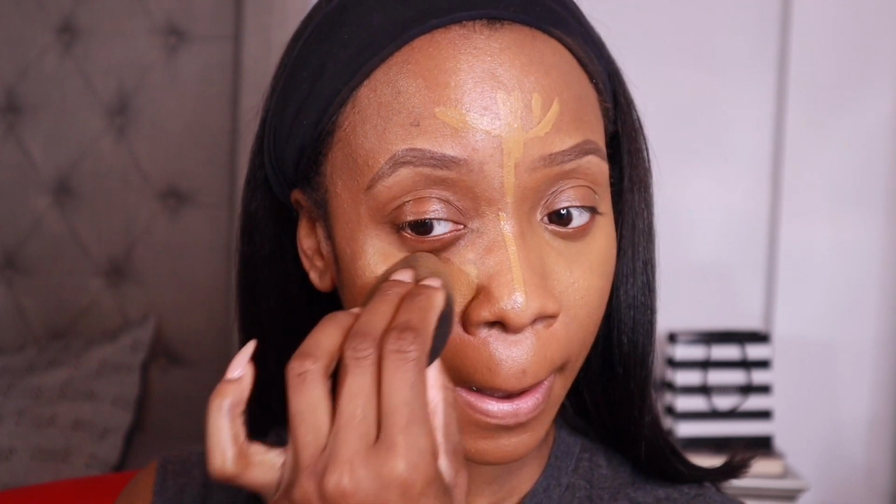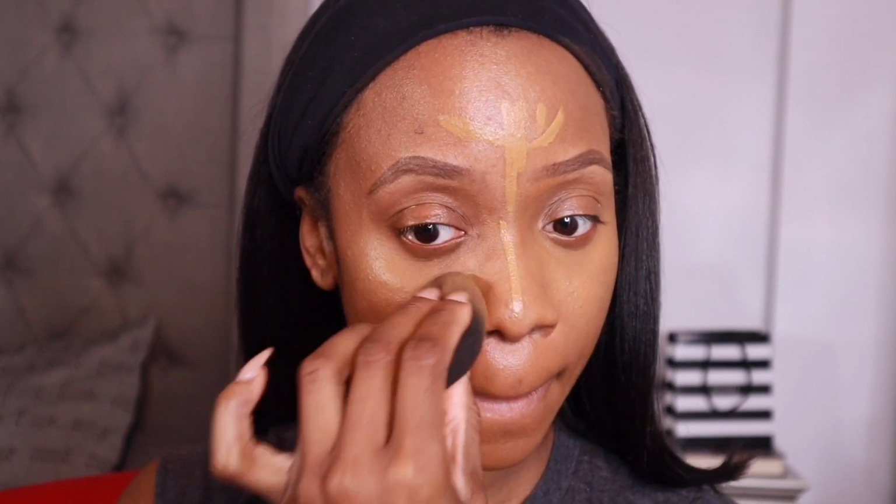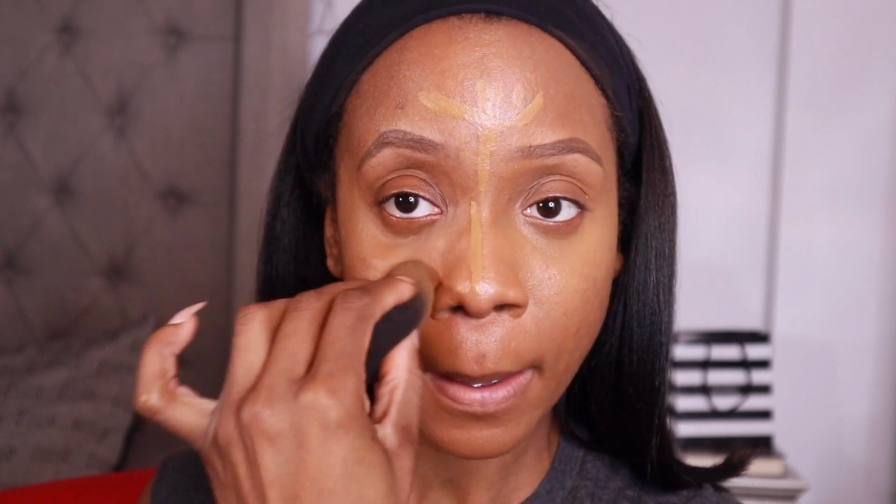But it is brighter, like instantly. So good to know, it is full coverage. You do not need a lot. So this here is probably a little too much, but I'm gonna blend it out because I'm already here. So already I'm like, okay, you don't need a lot. $32, it'll last you a long time, because even though Nars is one of my favorite concealers for under eyes, sometimes you have to put a lot and then blend it out just to get the coverage you want. But this, you don't need a lot at all.